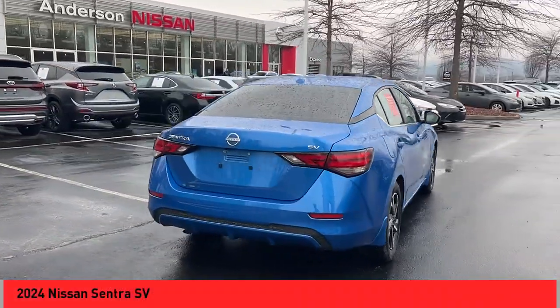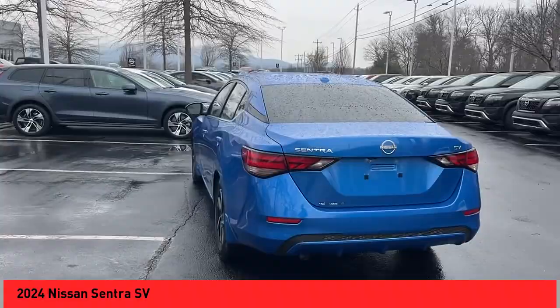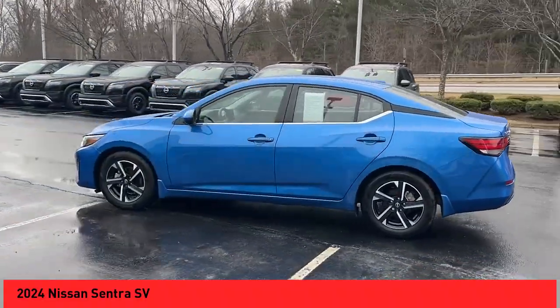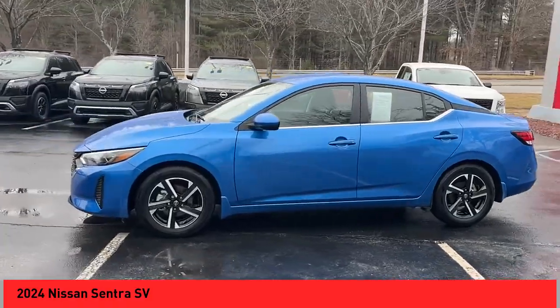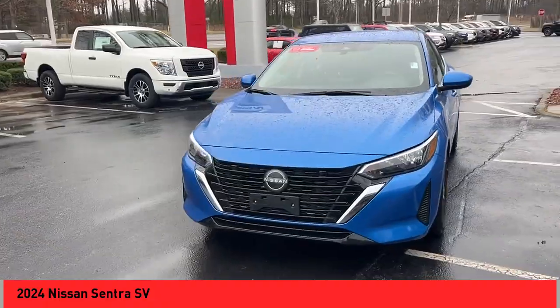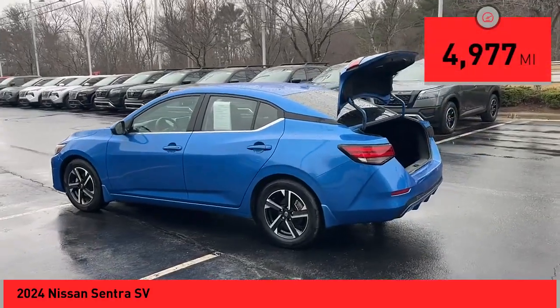Make a great choice today with the 2024 Sentra. With its spacious and versatile interior and stellar fuel efficiency, the Nissan Sentra is the obvious choice for anyone who wants to enjoy a stylish and comfortable ride. This vehicle has less than 5,000 miles.